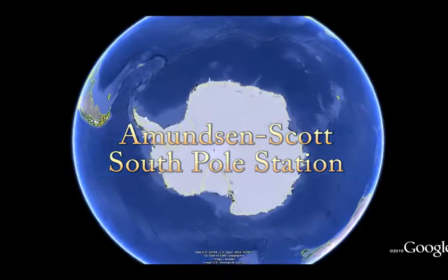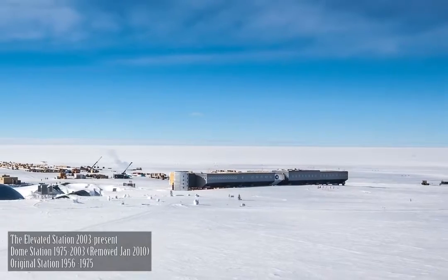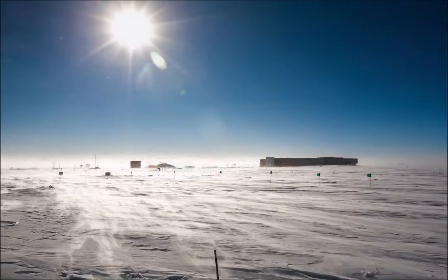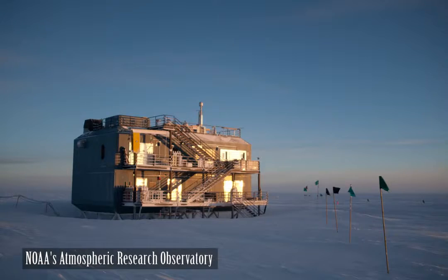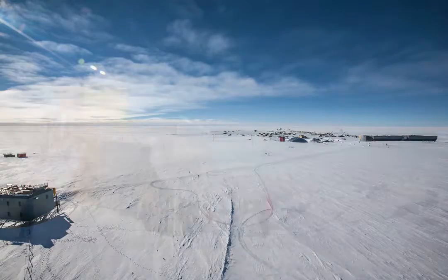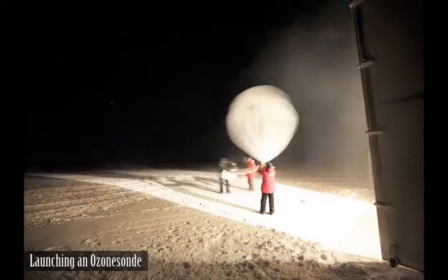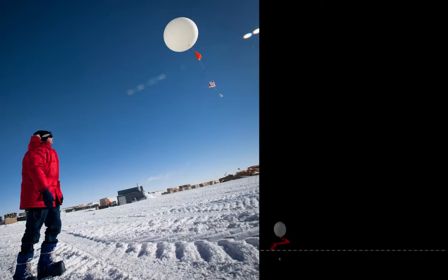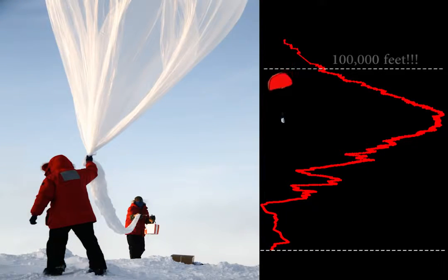The Amundsen-Scott South Pole Station was built at 9,300 feet above sea level, on top of the Antarctic ice sheet. The site has been continuously occupied since 1956 and is an ideal location for many scientific observations. NOAA's Atmospheric Research Observatory, located in the protected clean air sector, measures the cleanest air on Earth. For over 30 years, NOAA scientists have launched balloons from the South Pole to monitor the ozone layer. The balloons rise to over 100,000 feet and collect high-resolution data about the ozone layer.